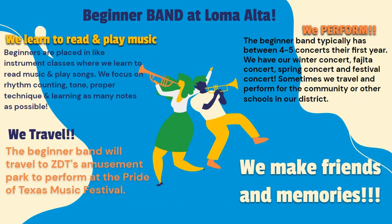Now we're moving on to band. Beginning band at Loma Alta is where you will start to learn everything there is about music. So students will learn to read and play music. You do not need to know anything about music before you take this class. By the end of the first semester, they'll be learning how to play music, play songs, and they'll most likely be in their first concert.